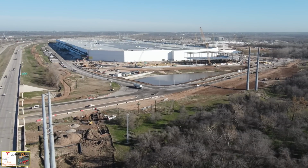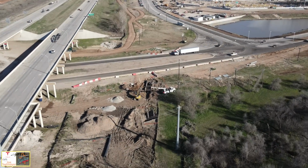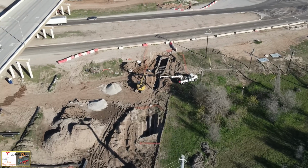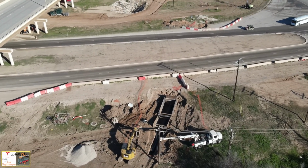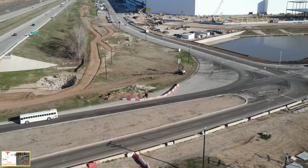Now crossed over the highway to the south end of the main building. I'm going to first start by looking straight down. This is where that horizontal drilling for the HDPE pipe for that gigawatt loop has been installed. You can see the trench box. It's already been pulled underneath the road, and you can see the exit point with those red and white dividers.